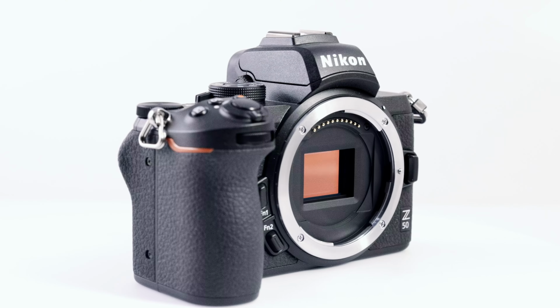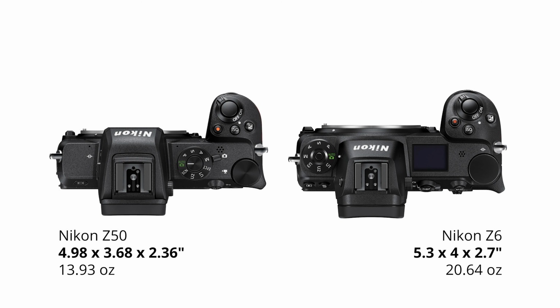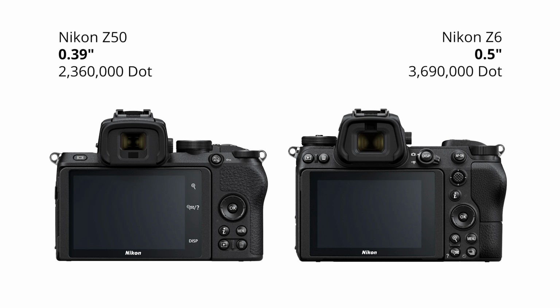Well, there are some major differences between the two cameras. The first is the price. The Z6 is more than double the Z50 at $2,000, although it's on sale often. Next is the size and weight. The Z50 is a smaller body and weighs less. Additionally, because of the smaller size, the Z50 has fewer external controls, moving many features to touch control on the side of the monitor. The Z50 has both a smaller EVF with a lower resolution, and although the monitor is the same size, it has half the resolution of the Z6.